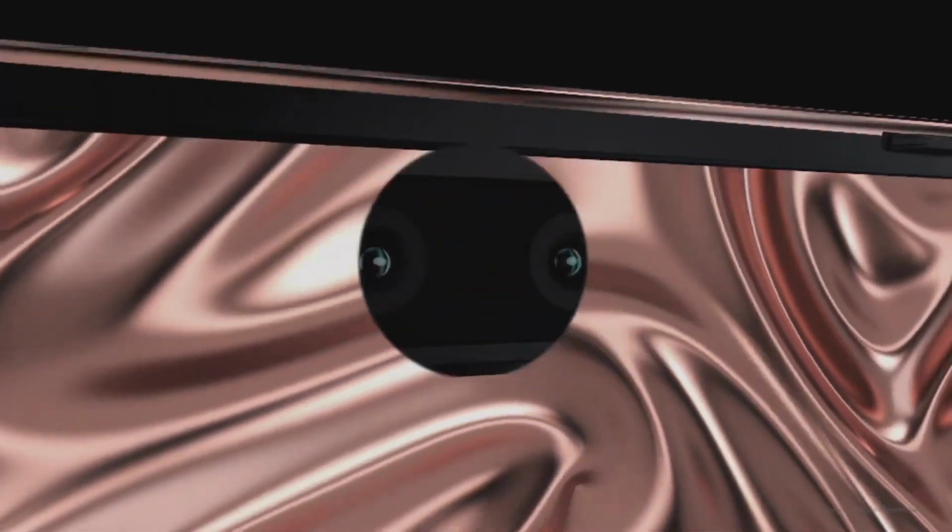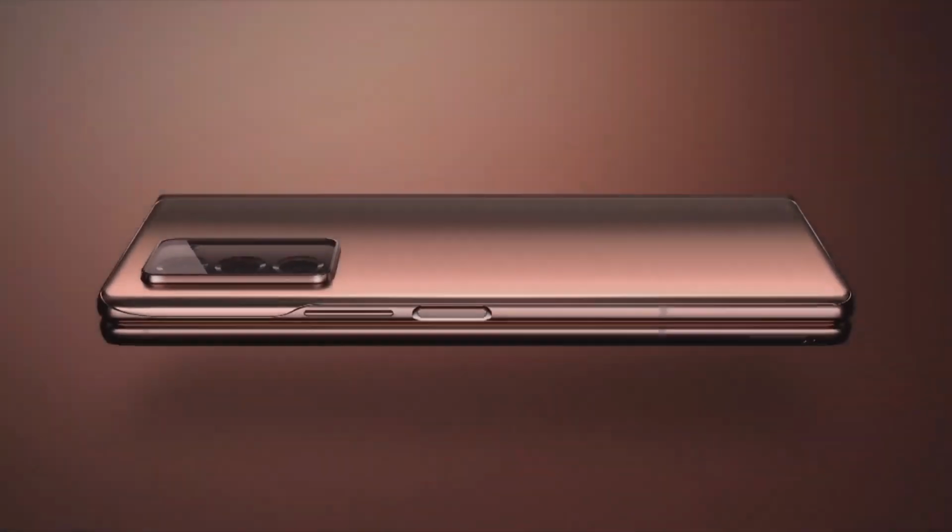So guys, what is your opinion regarding the Galaxy Z Fold 2? Is this device going to be a game changer?